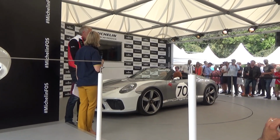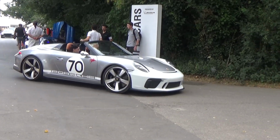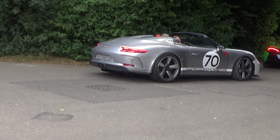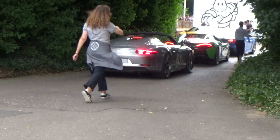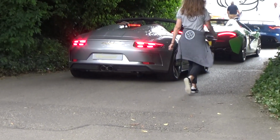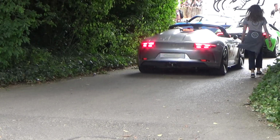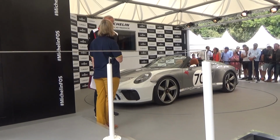So you could put it like it's a 911R without a roof. So it's very puristic, very analog. Has a manual transmission, as a matter of fact, and has a GT engine that revs up to 9,000 RPM. It's 510 horsepower, as we have it here, and it doesn't have a roof. It doesn't need one because there's always sun in England. Only liquid sunshine sometimes.